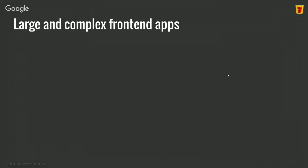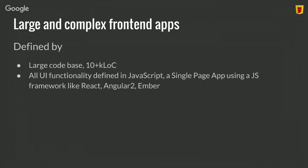So what are these large and complex front-end apps I've been talking about? We would define them by having a large code base, like 10,000 lines of code or more, sometimes 20, 30,000. So this is not about small applications. In small applications, you don't face the troubles and the challenges that you do in large applications. And in these kinds of applications, all the UI functionality is defined in JavaScript. So it's a single page app using a JavaScript framework like React, Angular 2, Ember, or any of the other frameworks. This is not something that the server is rendering anymore. The server is just giving you JSON data, and everything else happens on the client side. So a lot of the logic that used to be on the server side is now on the client side, and that makes the client side more and more complicated.